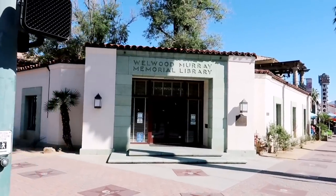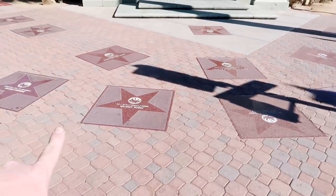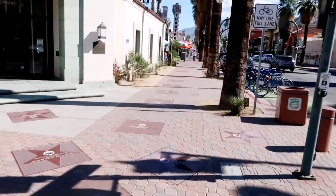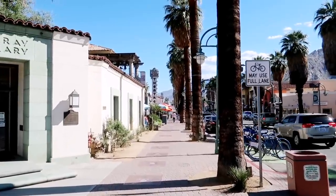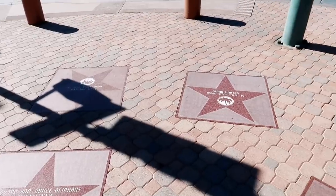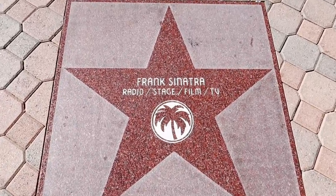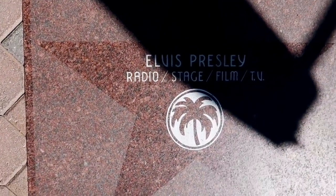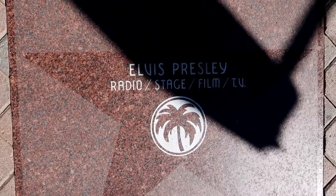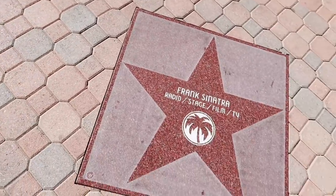Now we've made it over to the Memorial Library. There's a ton of them over here. I see Frank Sinatra, so we'll go through them. And then I see the theater over here as well. So right over here, there's a lot that we can recognize. First off, I mean, we see Frank Sinatra right here. And then right over here is Elvis. And then we come back over here past Frank.